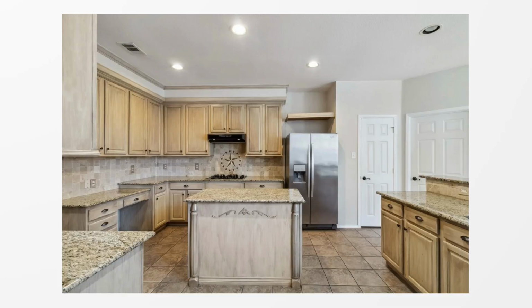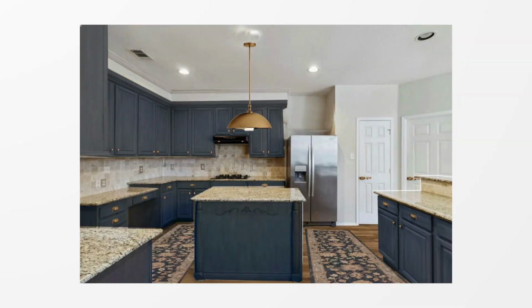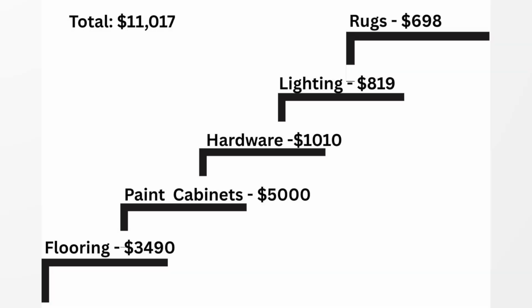Imagine you just bought a new home and this is your kitchen. They wanted to know how to upgrade their kitchen without the budget of a renovation. You could make this kitchen look completely different on a budget of less than $12,000. And just so you have a little frame of reference, the average kitchen renovation ranges from a low of $27,000 to upwards of $150,000. Here's the stair-step plan I gave them to renovate this kitchen on a budget.